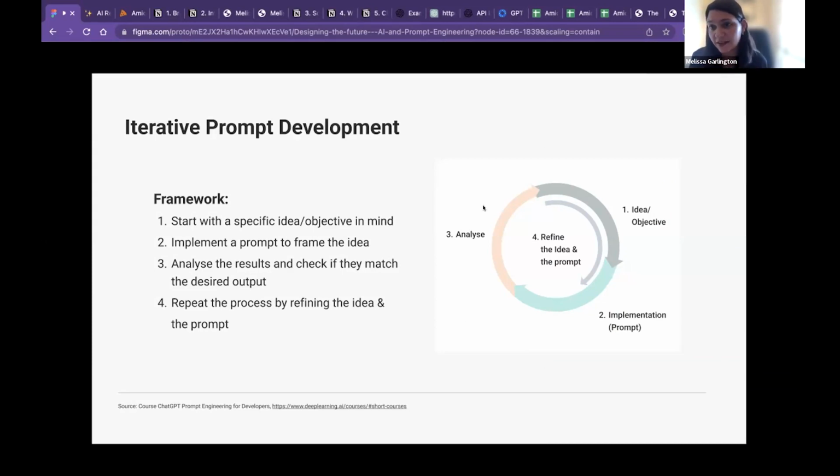So first start with that idea or objective of what you want to generate with the tool, and write it down. It will be your implementation of the prompt itself, and then analyze the results. Are the results really matching what I originally envisioned it would do, or should I try again? Just refine the idea, refine the prompt, analyze it again, keep refining the process until you get to something that truly generates the outcome of what you want.